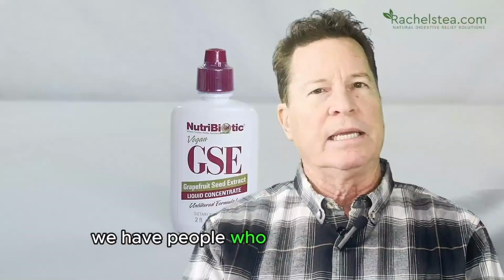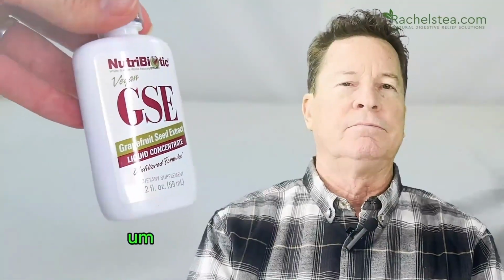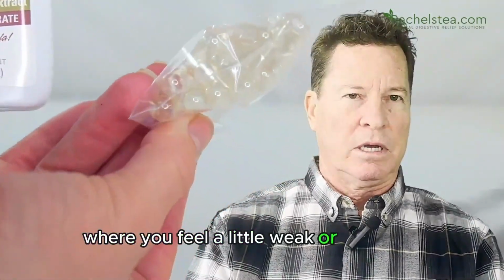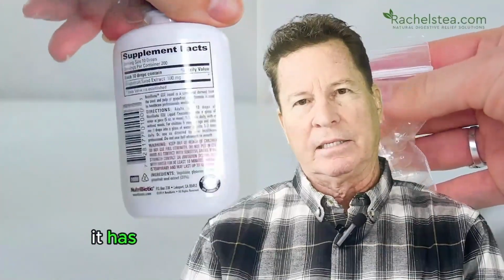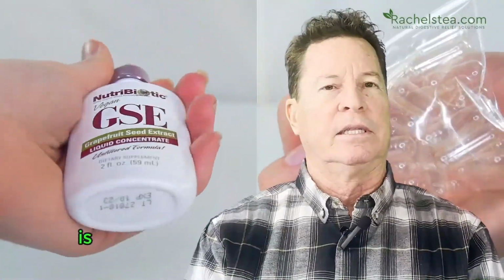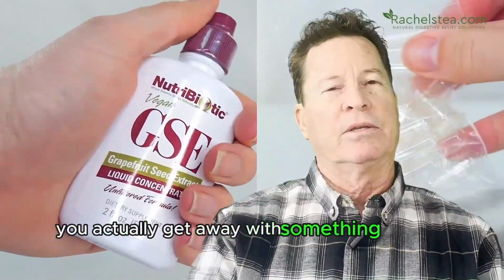We have people who take it every day. In our family, we take it when one of us is getting sick, feel something coming on, that first day where you feel a little weak or a little off. And it works great for that. It really does seem to rebalance, and it has a big effect if you're getting sick, and it shortens the duration, is the least we ever have it do. Sometimes you actually get away with something without getting it.